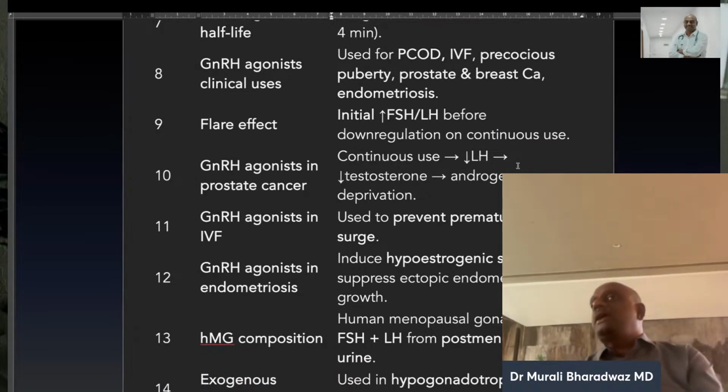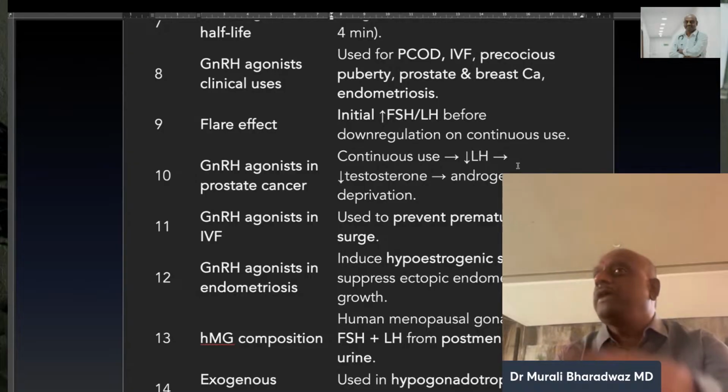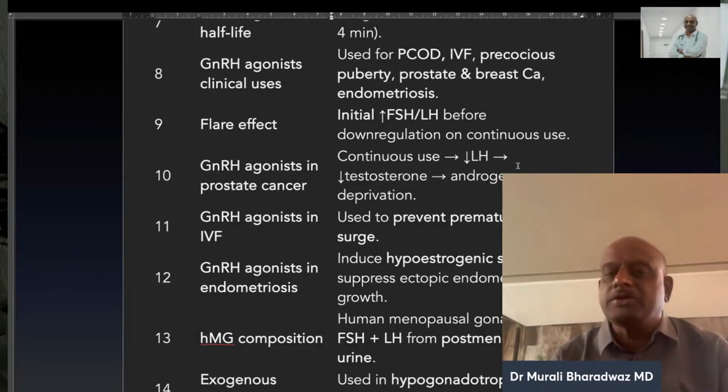So where do we use GnRH agonists? In polycystic ovarian disease, IVF, precocious puberty. Suppose, what is precocious puberty?